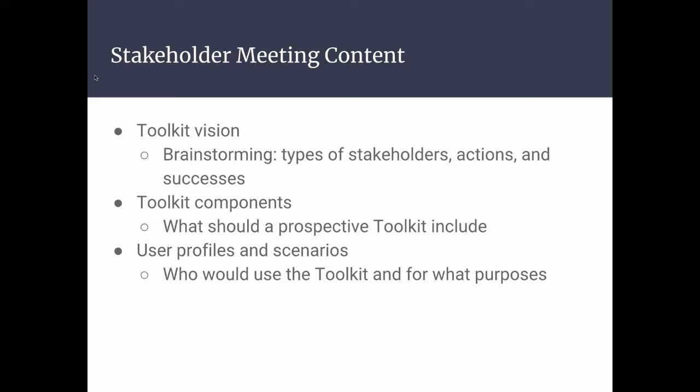During our meeting, we went through an exercise to work on the vision of what this toolkit would be so that we could start from a shared place. We also, once we had that sort of nailed down to some extent, we worked through what the components of the toolkit would be, what it would include or what it could include, and how we will pick from what it could include to what it will include.